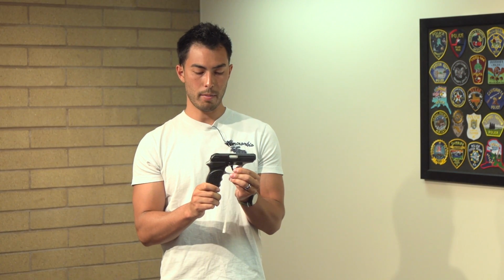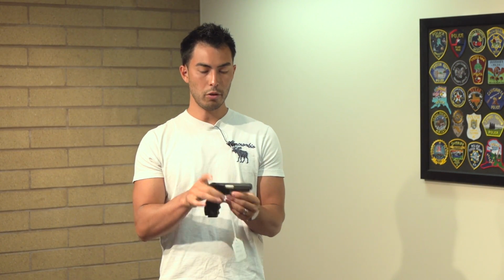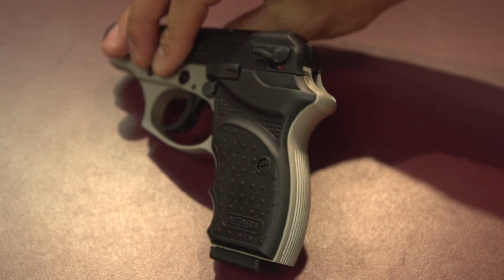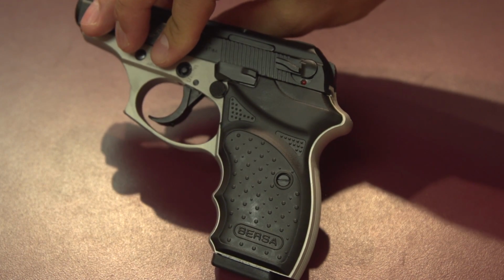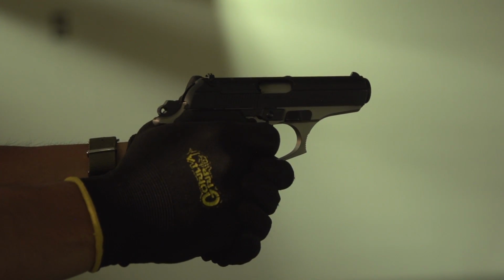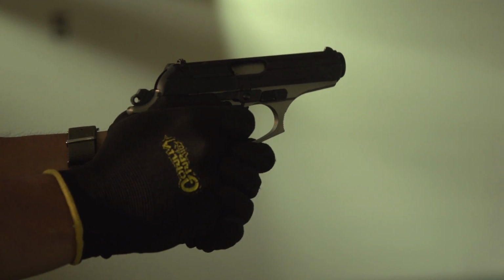The biggest thing I want to talk about, though, is it's a steel frame, so it's a lot heavier gun, and it's significantly bigger than the LCP. What that means is you're giving up a little bit of concealability. It's still a very small gun. You can conceal this quite easily, especially if you're a male. But the nice thing is, because it's got a little more heft and size, you can shoot this at the range, and the recoil is not near as bad. So when you're shooting this, a lot of that weight is going to be taken up.